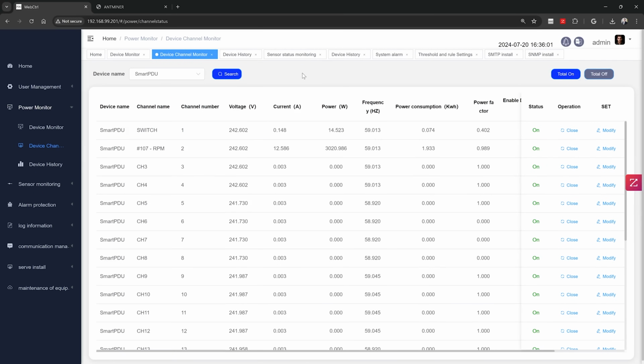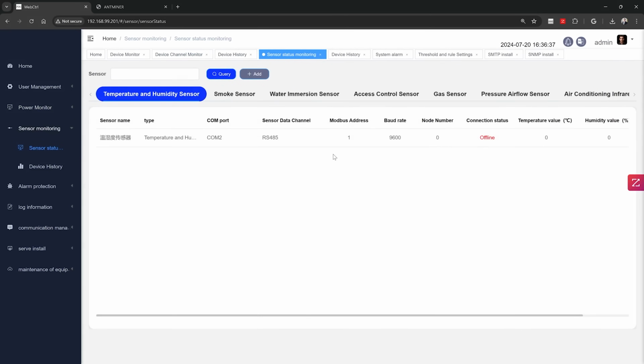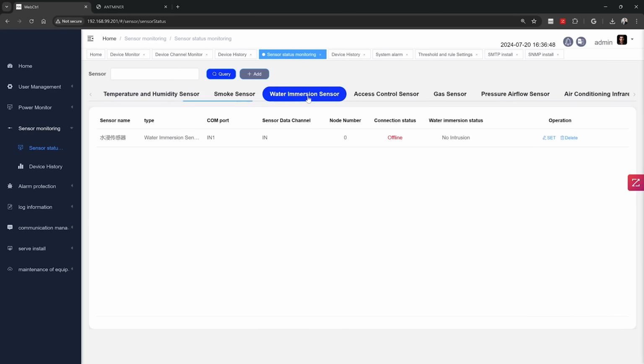And down the road, Metered Mining may have and sell their own PDU along with the software as well. So that might be something down the road once I get one of those. It's not set in stone yet, but if I do get one, I will showcase this to the community at home. And as well, they can hook up sensors to this PDU. You guys may have noticed a bunch of Ethernet ports there. That's where you can hook up different temperature, humidity sensors, smoke sensor, water immersion sensor, which is really cool. Really good for crypto mining.